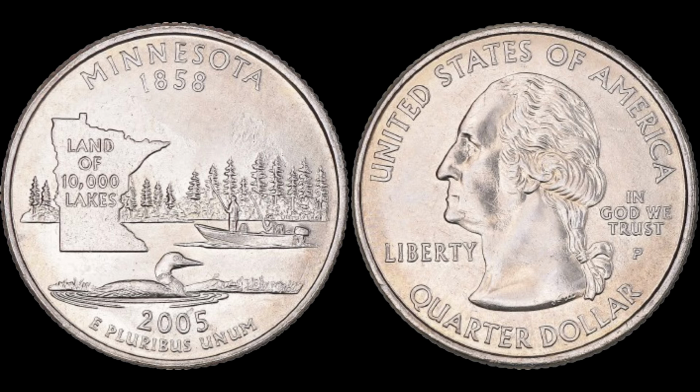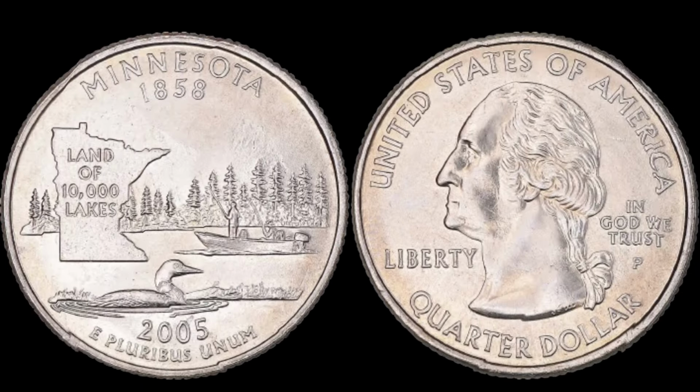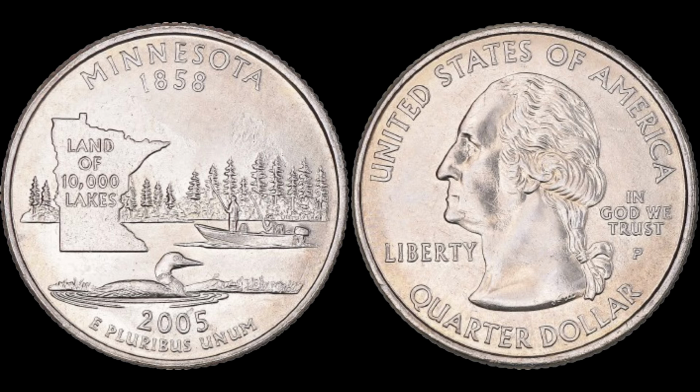Fast forward to 1932, and we see the birth of the iconic Washington Quarter to commemorate the 200th anniversary of George Washington's birth. The obverse displays a profile of the first president, while the reverse showcases various images, such as the eagle, a colonial drummer, and even a Minuteman.